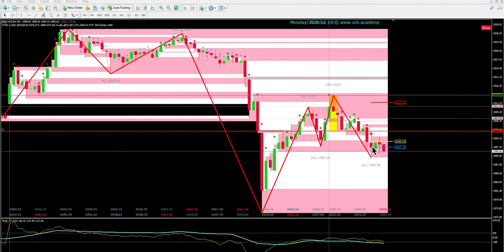And similarly, there's an impulse sell also which has been triggered at around 2000-1999 levels. So let us see how this trade manifests during the trade. I'll update about this trade at the end of the day.